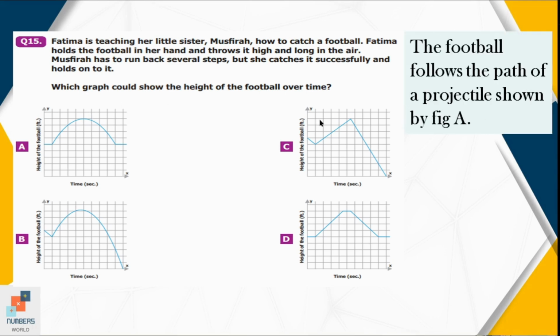So the football follows the path of projectile shown by figure A. Because Fatima holds the football for a few seconds and throws it in the air, it attains its maximum height and starts coming down towards the ground, but Musfira catches it and holds it for a few seconds. So option A is the correct option here. Options B and C are representing that the ball fell down on the ground, which is not correct. And in option D, the ball stays in the air at the same height for a few seconds, which is not correct at all. So option A is the correct option here.